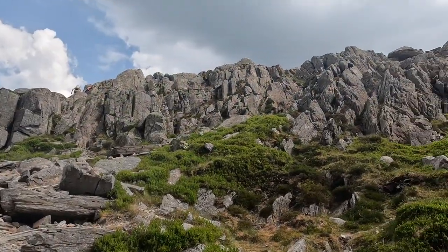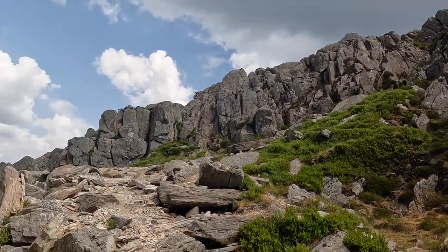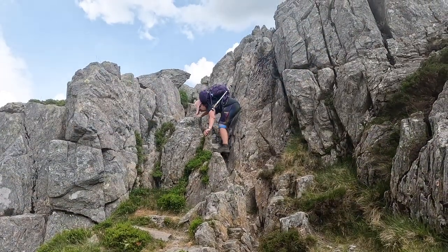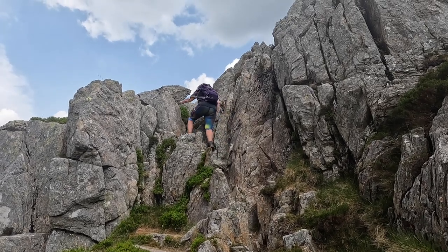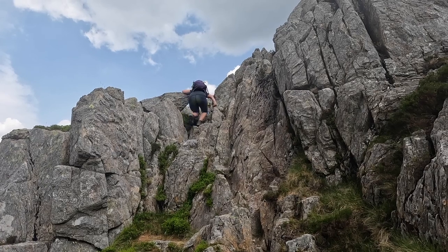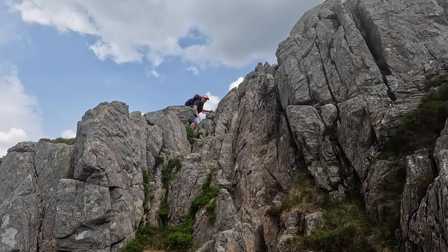Now the south ridge. This is the bit where we start scrambling, isn't it? Yes. So we're going to start scrambling up here. When we get to the top of there, I'll put my stick away. There's Lucy, starting in the first bit of the scramble. This is after you first leave the obvious path. From here on, you're just going to make your own sort of path. You get the idea.